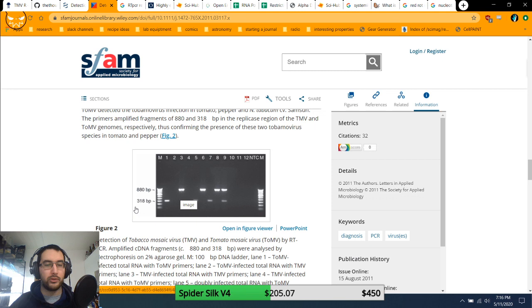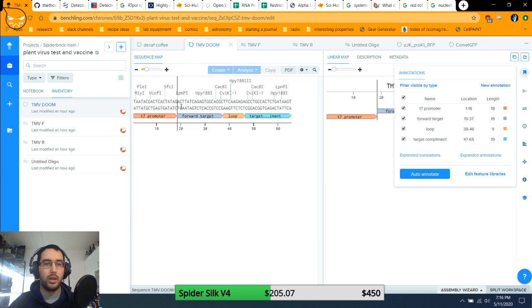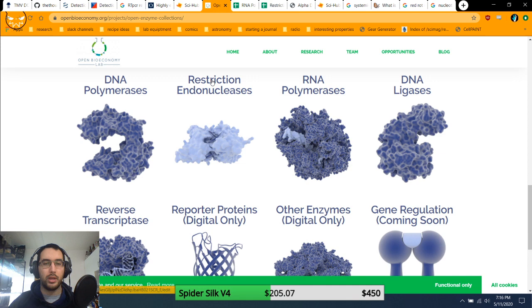If I've got the right virus, I'm going to have already ordered this other part. So I'm going to have this double-stranded bit of DNA made. It's got the T7 promoter, a targeting section, a loop, and a reverse complement. This is the thing that's going to target the virus. I'm going to use the enzyme from the open enzyme thing to turn this piece of DNA into RNA.